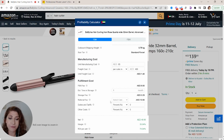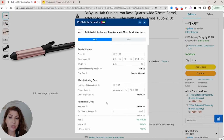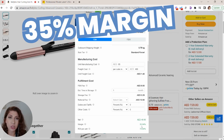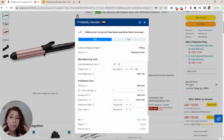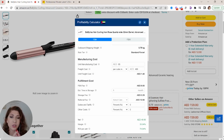These are actual fees. So with that being said, what the calculator is letting me know is that if I sell the product at 139 dirhams, then I'm making about 35% margin. Of course, this does not take into consideration any advertising spend that I'm going to be spending on the product. But now you have a ballpark figure. I'm making about 50 dirhams in profit from this particular product. Now that you know what the fees are and how they are calculated, now you can create the following.